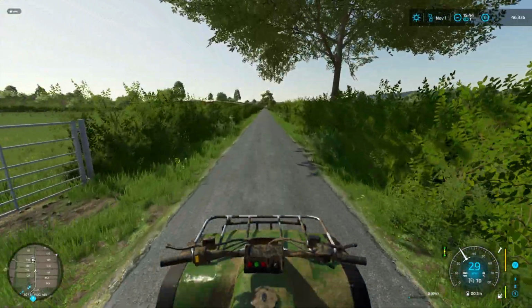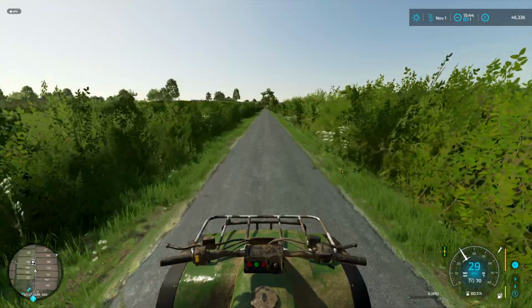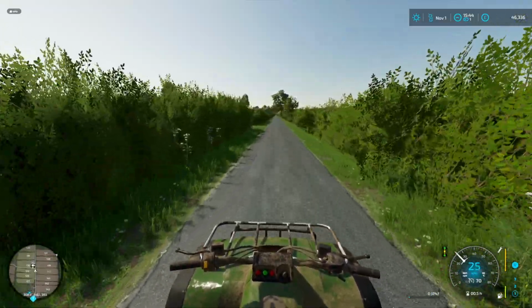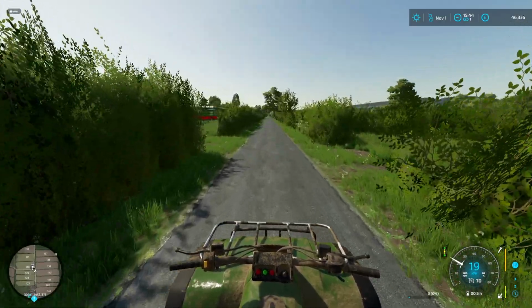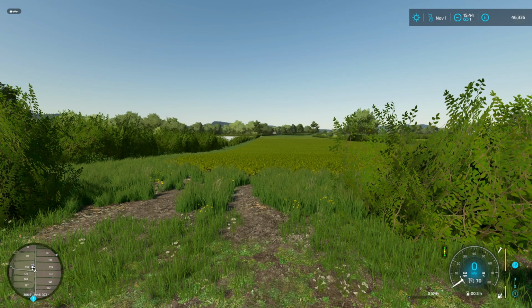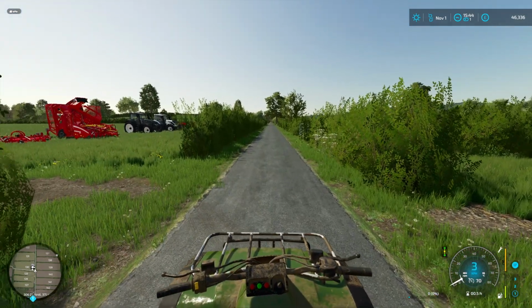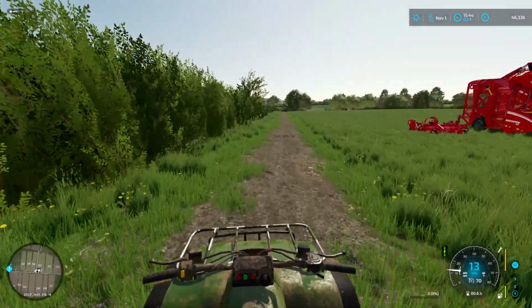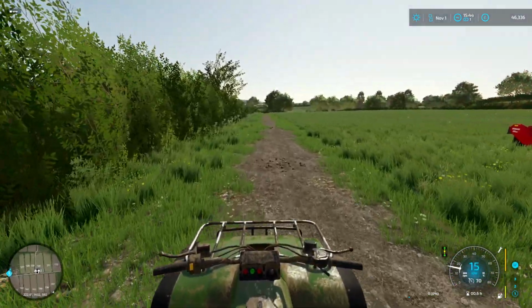So yeah, we're not going home just yet. We have got another job to do, and we should just be coming up to it. I think I can see the equipment peeking out over the hedges there. That is indeed the equipment. And this is the field in question. So this is a sugar beet field. And it's going to be quite the job, I think.